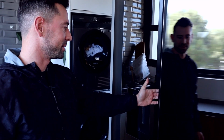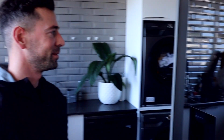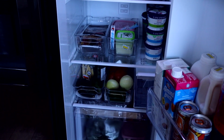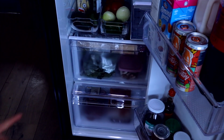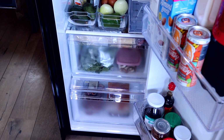I'm excited. I should try to get my husband's reaction. He probably won't even notice that there's anything different. Dun, dun, dun. Whoa! Wow. Those things really help, huh? Simple, but it works. I think that's genius. I mean, it makes sense, right? That those drawers are colder for the meat.